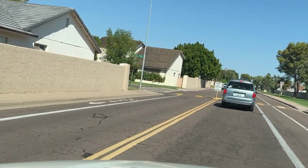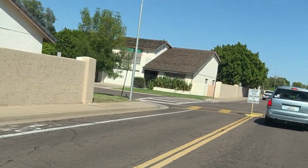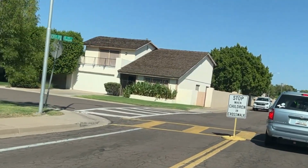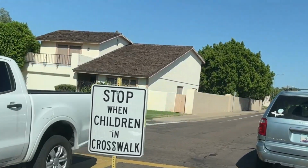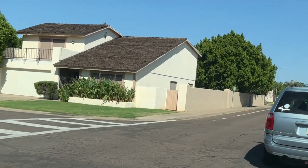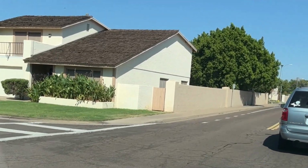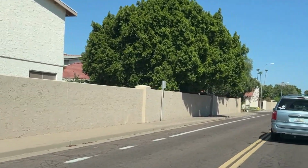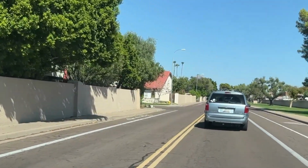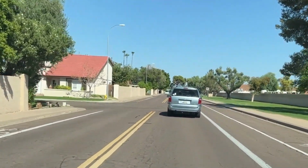Here's a house on my left that still has the shake roof. They're really a fire hazard. They're not a great idea. A lot of people do not want them any longer and do whatever they can to get rid of them because they get super, super dry in the hot Arizona sun.